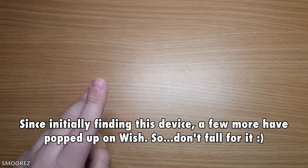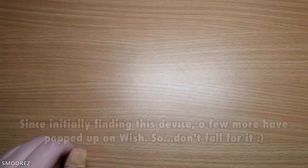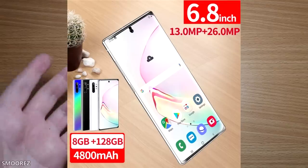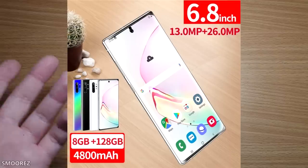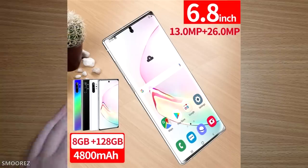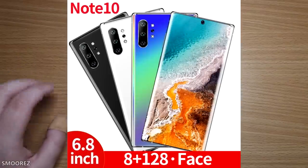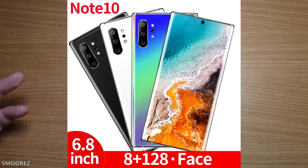Now there's another listing that's popped up on Wish. So there's two listings of this certain phone, and to the unsuspecting eye, you might actually think that it's a legit Samsung Galaxy Note 10 Plus. But the one red flag is the fact that it says Note 10 Pro, which, as far as I know, doesn't exist. But it's a Note 10 Pro, so that means it must be better than the real thing, right? No, it's not. Of course it's not. But with specifications promised to us, such as 8GB of RAM and 128GB of storage, what could go wrong?